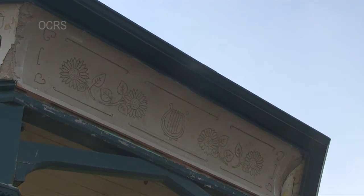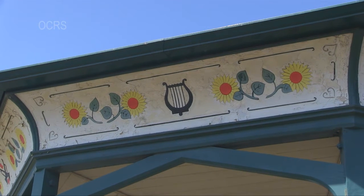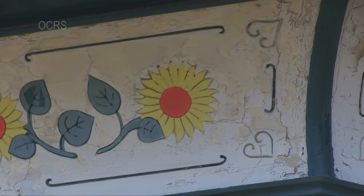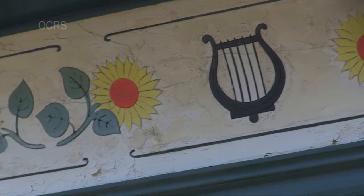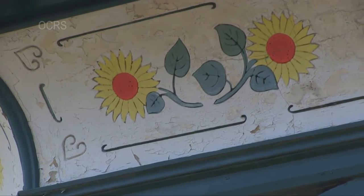The design that was on the missing seaward side panel can be seen on the roadside panel directly opposite. But meanwhile, any band booked to give a concert on the promenade is being forced to find alternative accommodation.